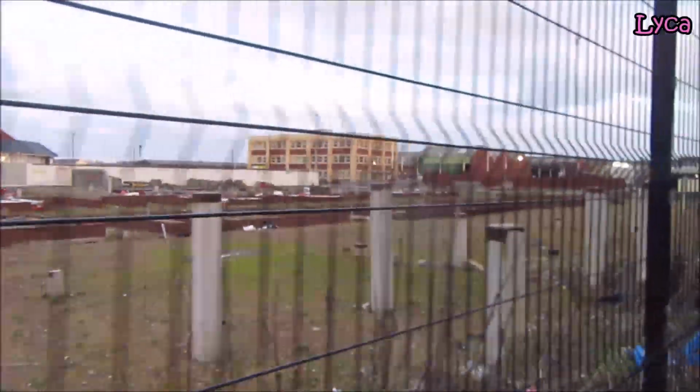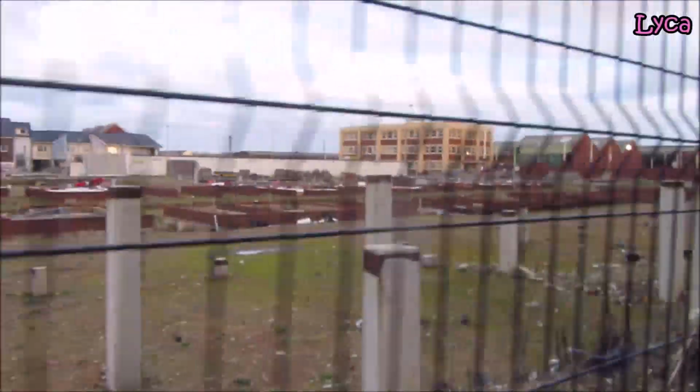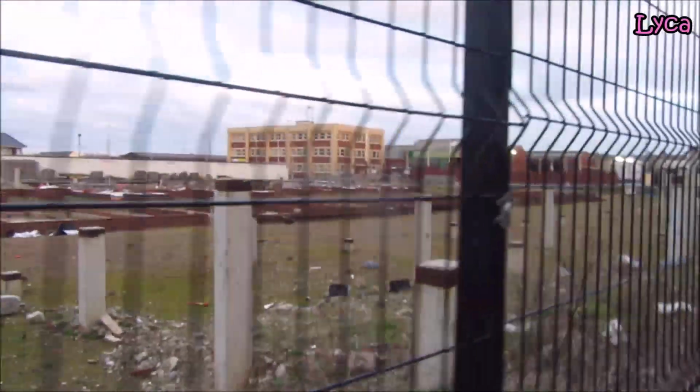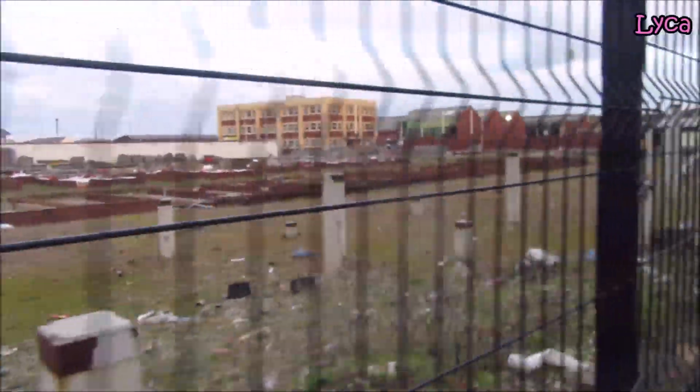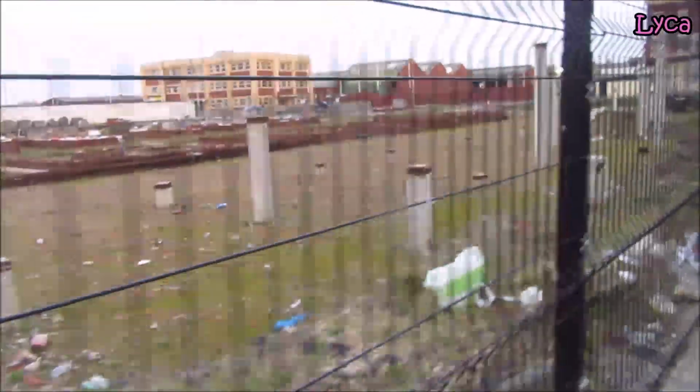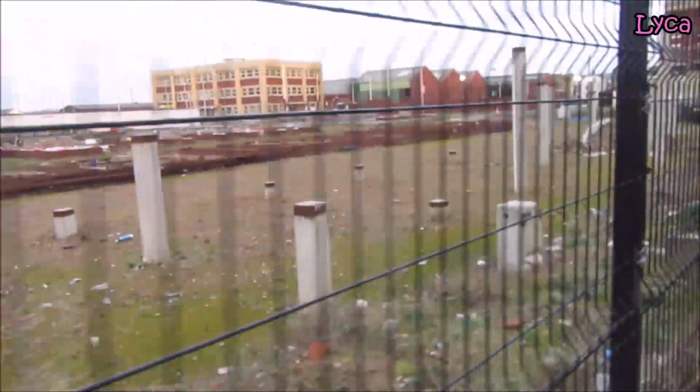I think it's kind of a shame. I think it would have been really nice to have all these houses here. I mean, I either read or I got told absolutely ages ago that the council had bought the development and they were going to finish it off, but I don't know. I don't know if that's going to happen one way or the other.